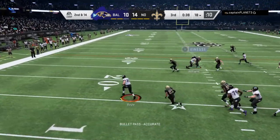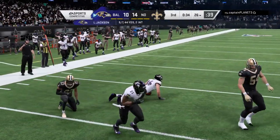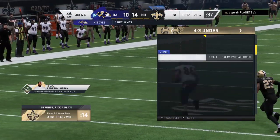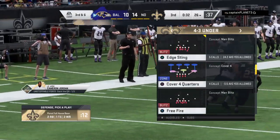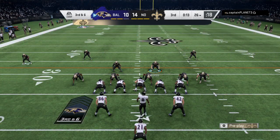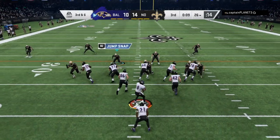Throwing on 2nd and 14. Jackson. That's caught left side by the tight end Boyle. 8 yards on the completion, but now they face 3rd down. Let's not quibble about the gain there on 2nd down. That was a positive play because that was a take-what-you-can-get situation. Got out to the tight end. Now it gives them a much better opportunity to convert on 3rd down.